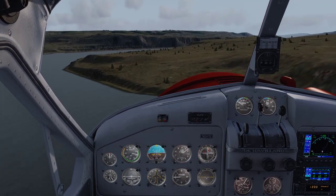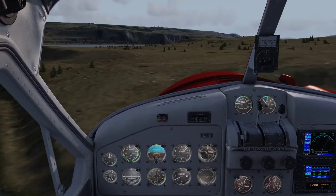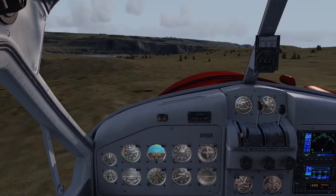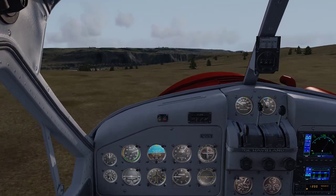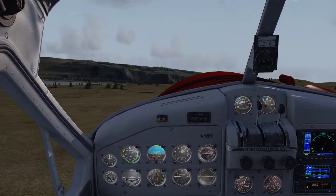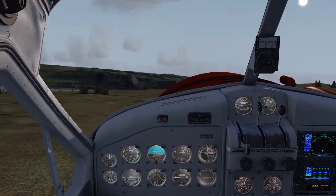Oh yeah, all kinds of room right here. Find us a flat spot. Got a little hill to navigate here before we get to where we are. And a little obligatory bounce. We are down.